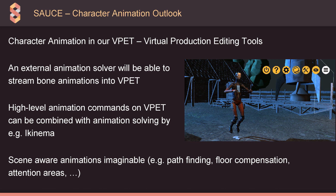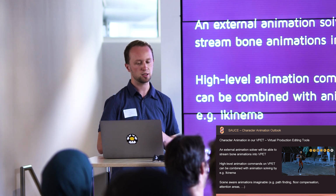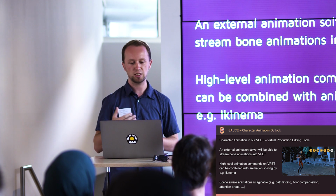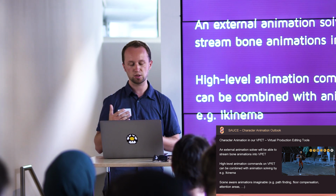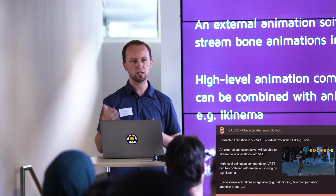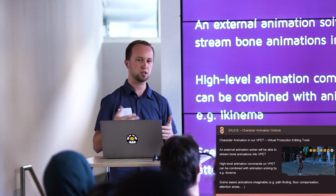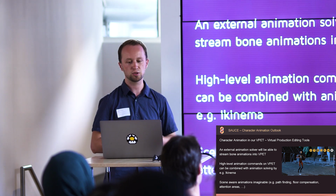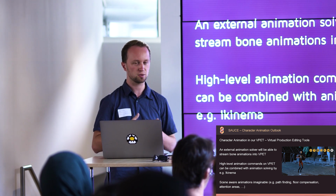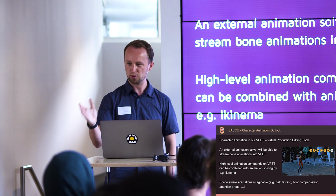And the bone animations that are authored or solved by those software components are then streamed back into VPad and displayed there. What this means is that on the iPad app, for example, you can see pathfinding. You can use floor compensation, which is provided by Cinema. You can have attention areas that define where a character should look, and all that could be combined with high-level animation commands that are authored on VPad. So basically you can tell a character to walk from A to B, and the character will do just that, and will also be scene aware in the process of being animated. So that's actually all I wanted to tell you, so I will give the word back to Volker.